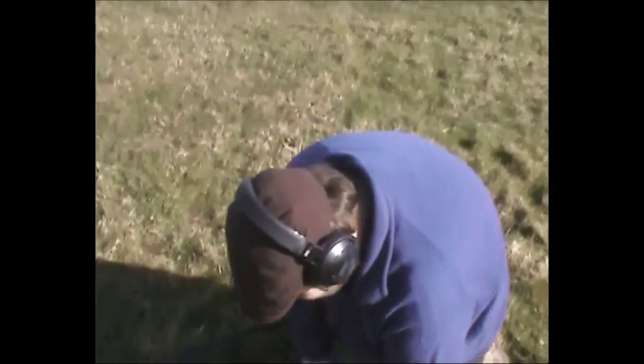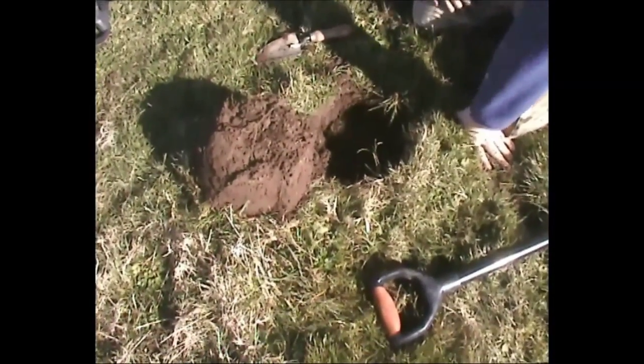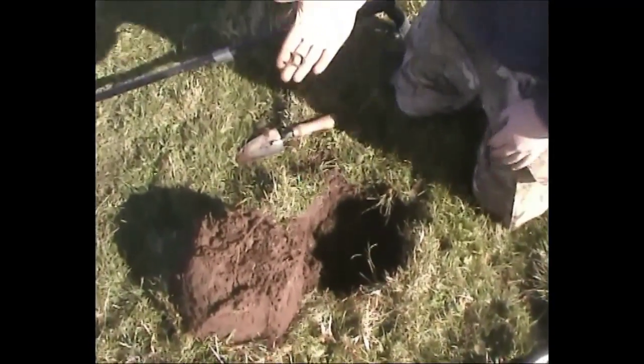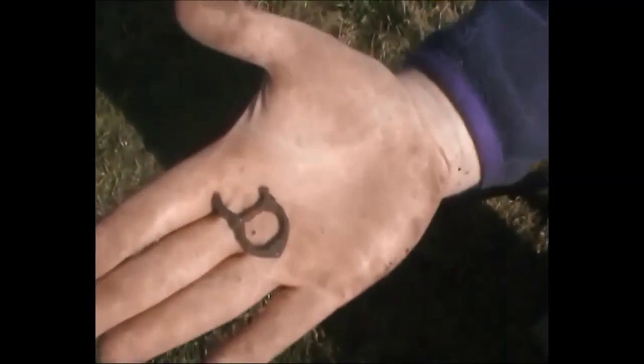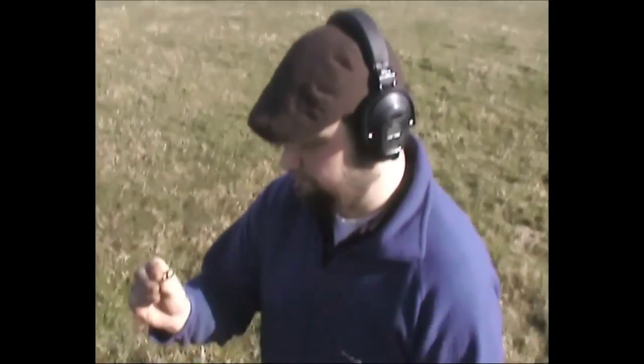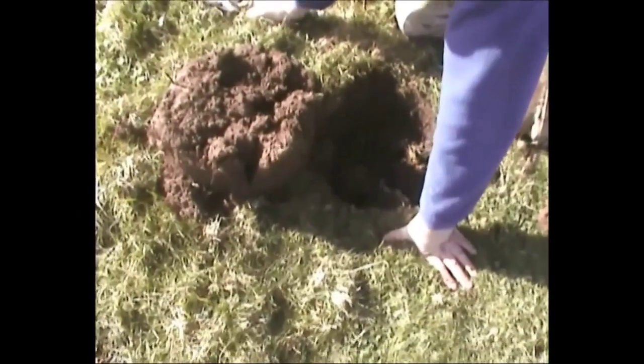Dug this next hole. Found it. Unfortunately, it's not in one piece though. It's a spectacle buckle. There we are. Unfortunately, it's broken. But at least we know we're in the right sort of area. Yeah, that's a nice find.